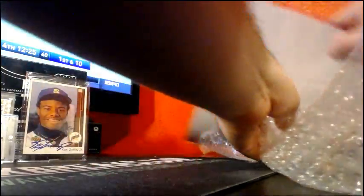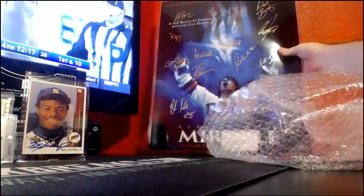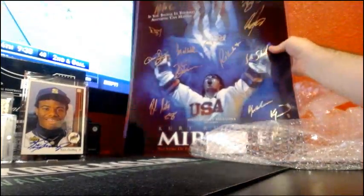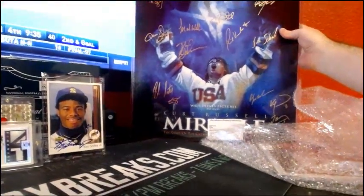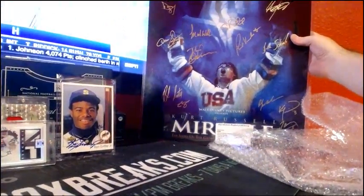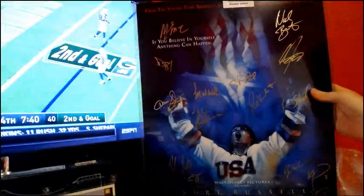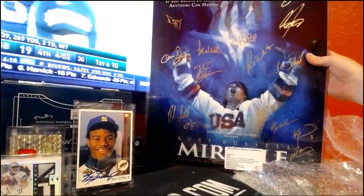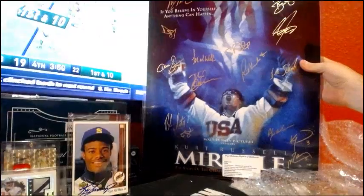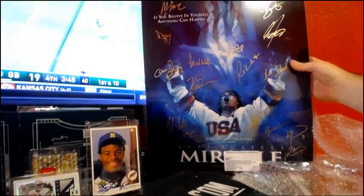Oh my dear, look at this thing. Look at this. The Miracle on Ice. Autograph Walt Disney, 16 by 20, signed by the 1980 U.S. Olympic group. That's tight. That is tight, tight, tight. Gold ink. One of the nicest pieces I've ever seen from this.